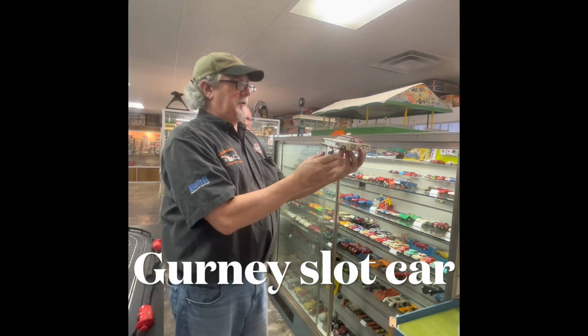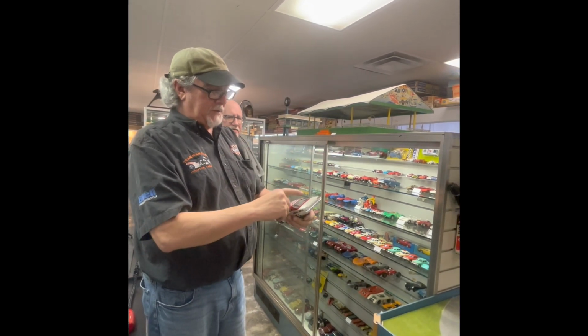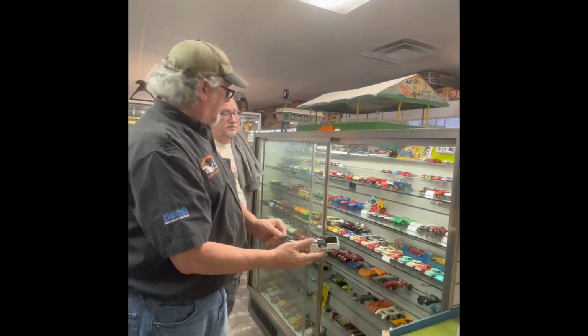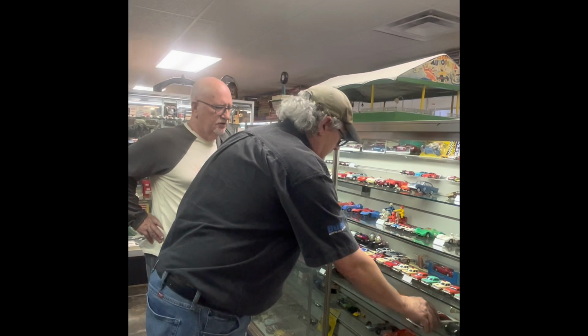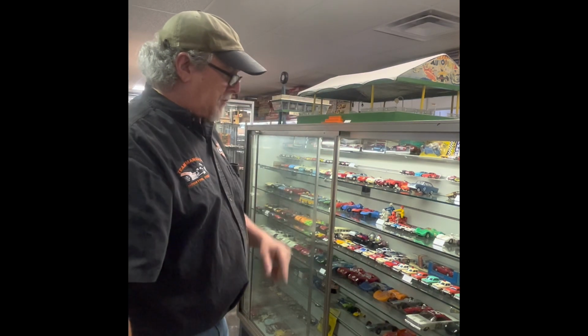Here's a Cox Gurney Ford. Now that's not a fake Gurney Ford, that's the original Gurney Ford. There's your original beautiful chassis. I mean, look at that. Very collectible chrome. Beautiful, beautiful piece. Very rare to find. Yeah, we have other Cox in here as well, different scales, even HO Cox.